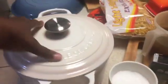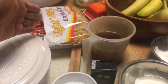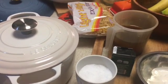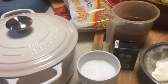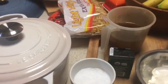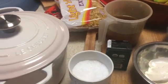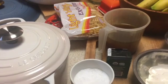I'm going to use the deep Dutch oven to cook our noodles. I'm just going to get it started so it can start boiling, because egg noodles only take about 5 minutes to cook. So I want the water to be ready to go when the meatballs are done and the sauce is done.